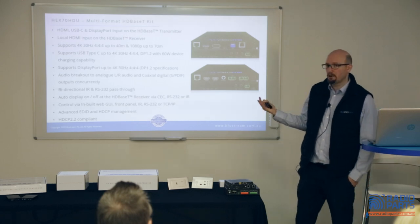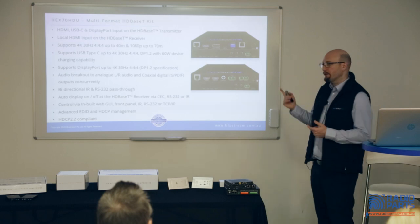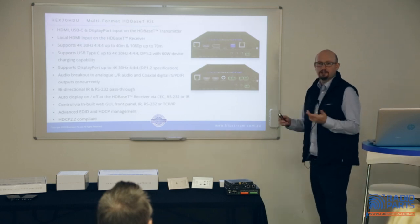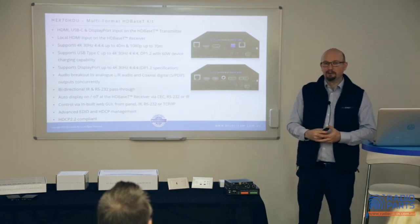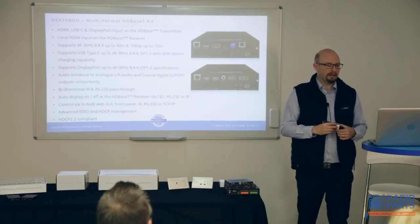Has a web GUI for control as well, IR232 control. So really useful, it can also charge via USB-C up to 60 watts. It can charge your laptop or your phone at the same time as it's transmitting video. So very flexible in that regard.